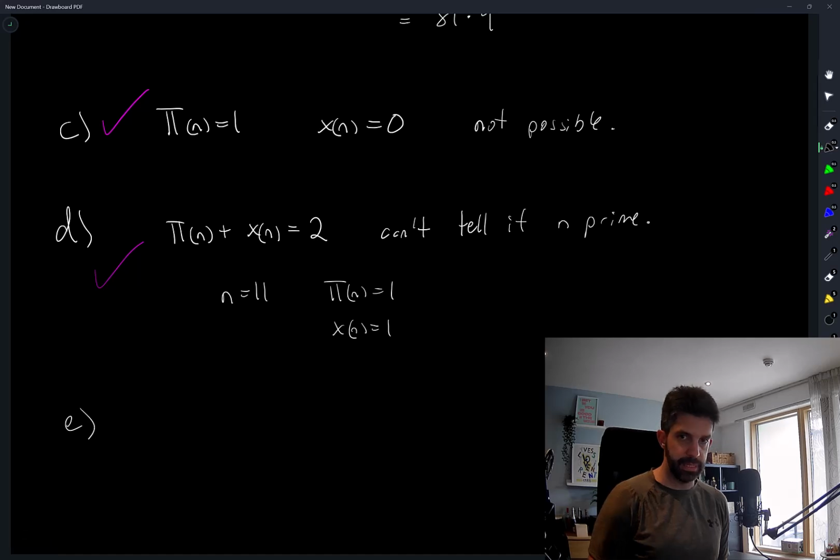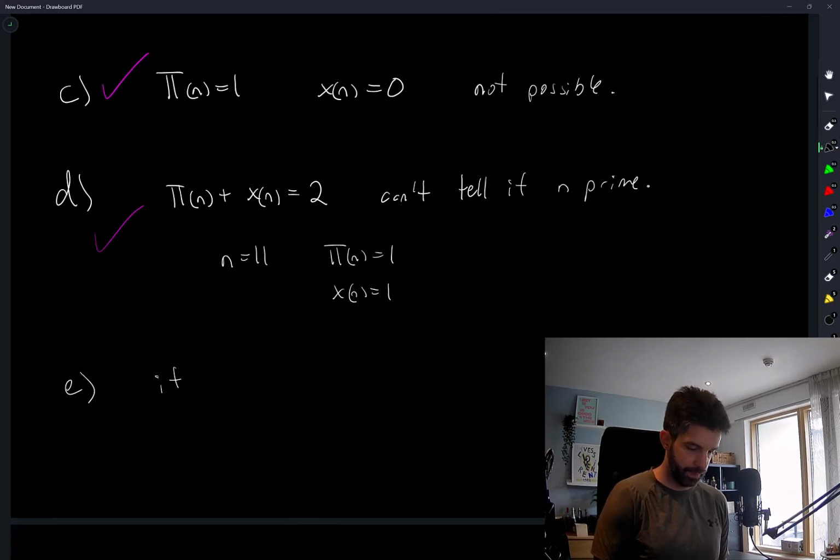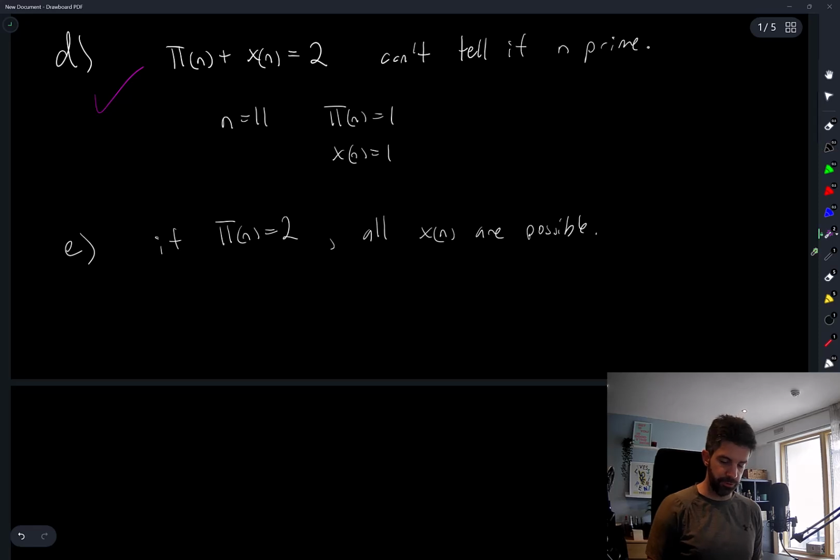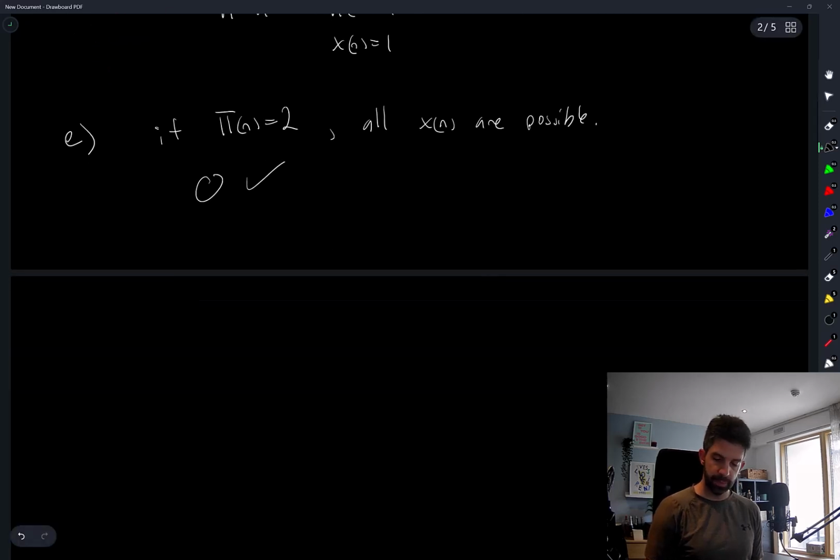And finally, if I look at statement E, if pi n is equal to 2, all values of xn are possible. Okay, so what I want to do here is just come up with a list of numbers that have 2 prime factors and end in any digit. Okay, so 0 is easy, right? N equals 10. Ending in a 1, 21. Right? 21 is the factor of 2 primes. 21 is a multiple of 2 distinct primes. Ends in a 1. So how about ending in a 2?